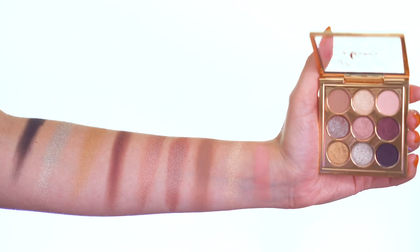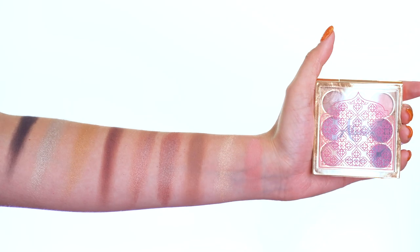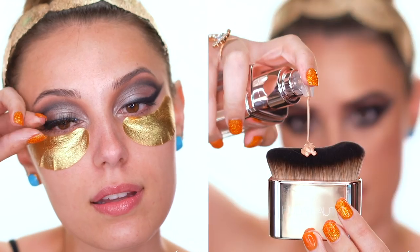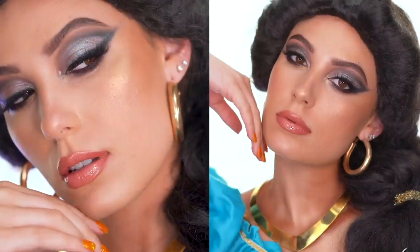It says online and also on this pamphlet that I have here that this palette is a lot of jewel tones, a lot of sultry, smoky colors, and I definitely see that. I've done a look with this palette already for my Instagram, and I did a full-on Princess Jasmine look, and the final eye look was really smoky, and it's very, very cool toned.